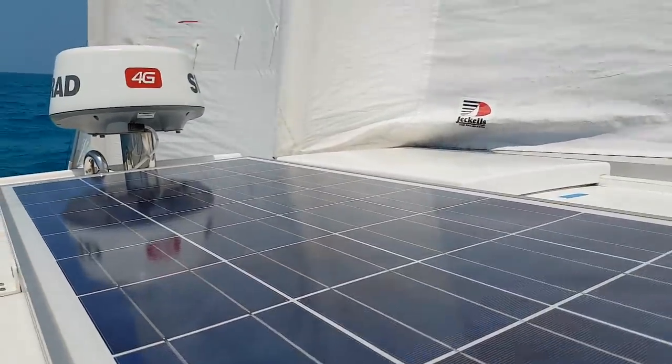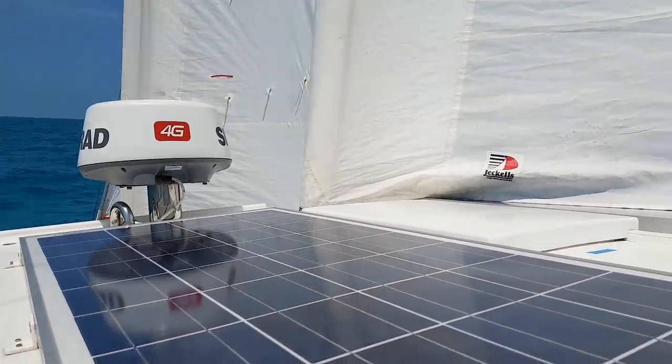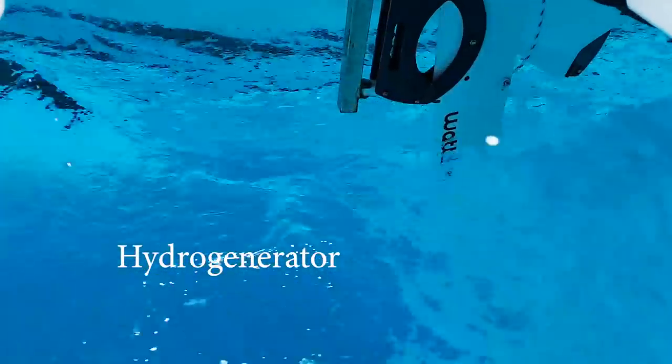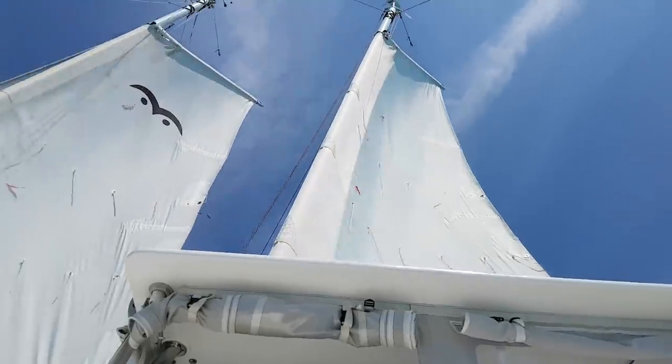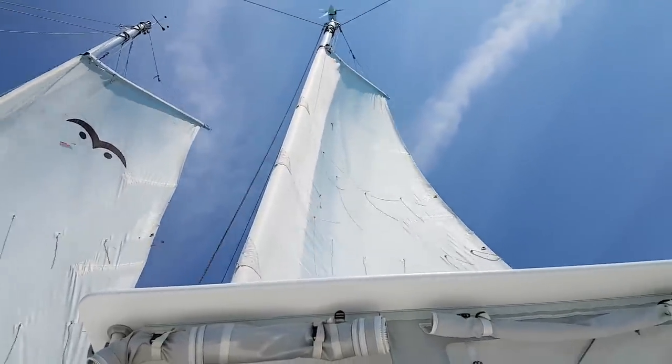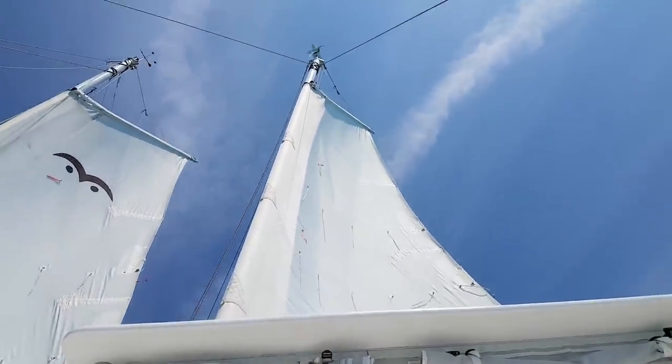I think one of the real challenges for running a boat and trying to do it all on renewable energy is having enough energy in through all the different conditions. And certainly at the moment, we've got an abundance of energy, more than we require. But then there are other times when the boat is inadequate. We don't have enough solar power, and it just depends on the conditions.